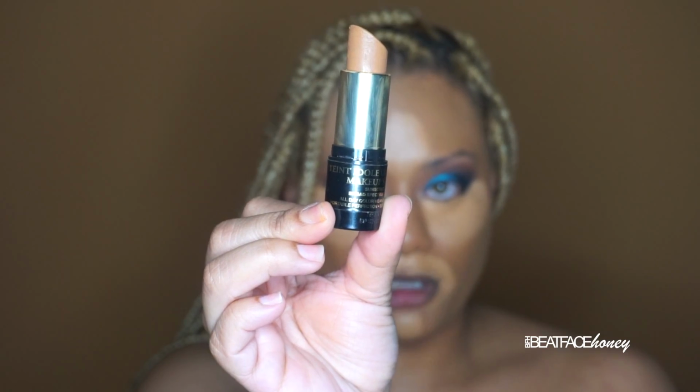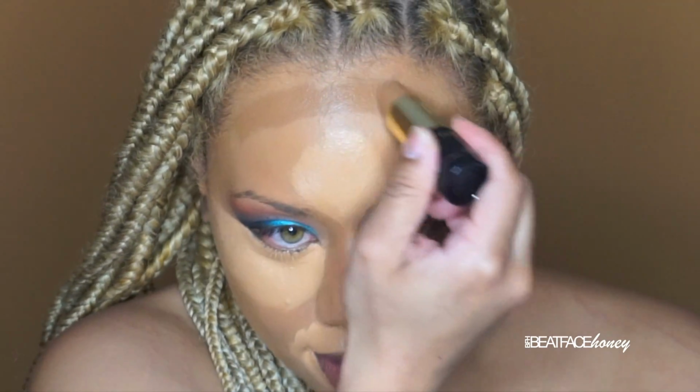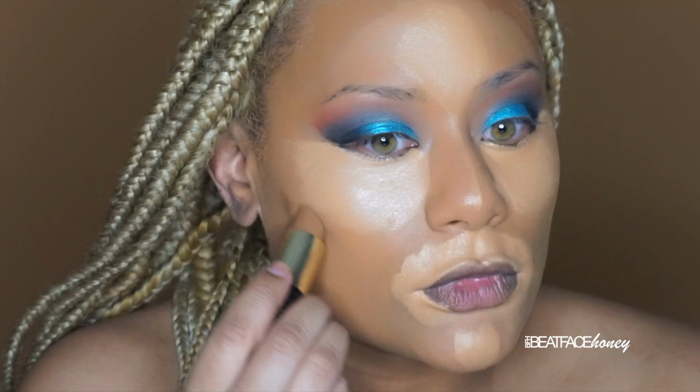Sucks. I've been loving this Lancome cream concealer. It's actually not concealer, it's foundation. Been using that as a contour. Also use it as a concealer. I have videos showing you guys that. Begin to press it into the skin.